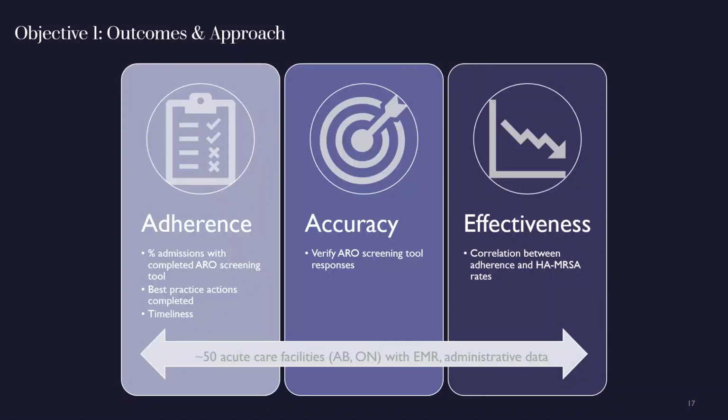We will conduct a quantitative retrospective cohort study and an ecological study using secondary data sources to evaluate the adherence, accuracy, and effectiveness of the ARO screening tool in EMRs from approximately 50 hospitals in Alberta and Ontario, Canada.